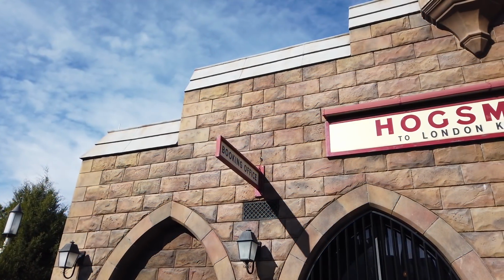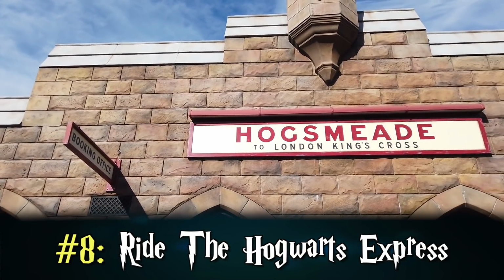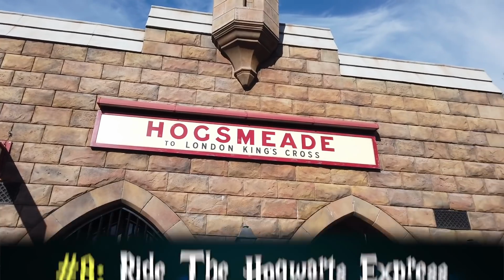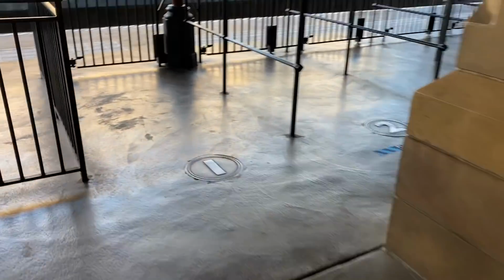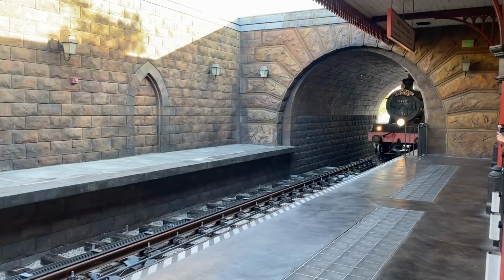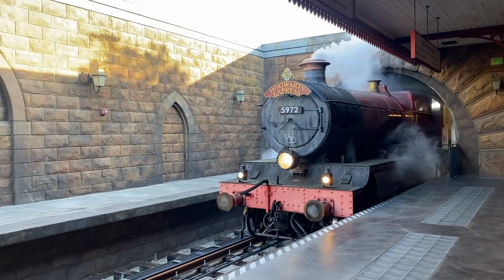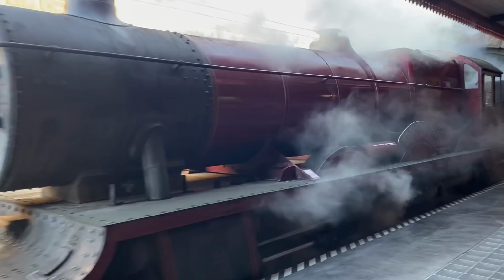At number 8, we've got taking a ride on the Hogwarts Express. This is another attraction, but it's unique because it's also a mode of transportation between the two different parks, meaning you do have to have a park-to-park ticket to even do the attraction. The Hogwarts Express is, of course, the legendary steam engine that gets Harry and the gang from King's Cross in London to Hogsmeade Station, where they can then go to Hogwarts.